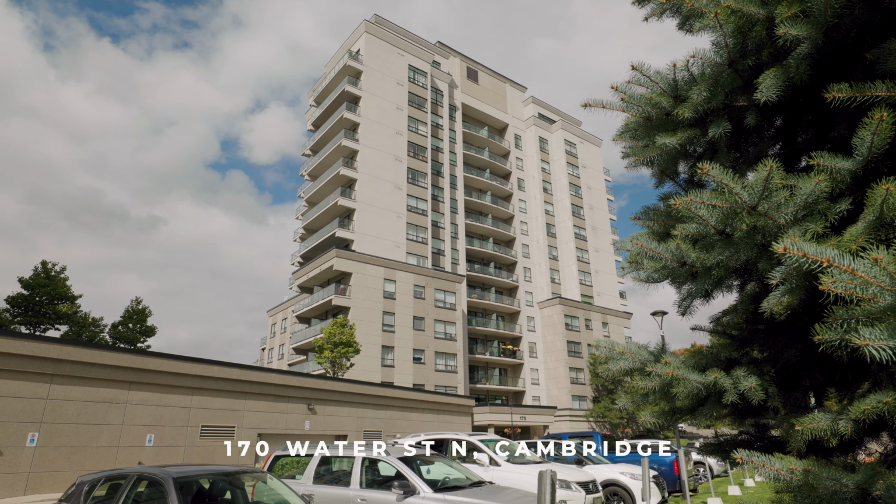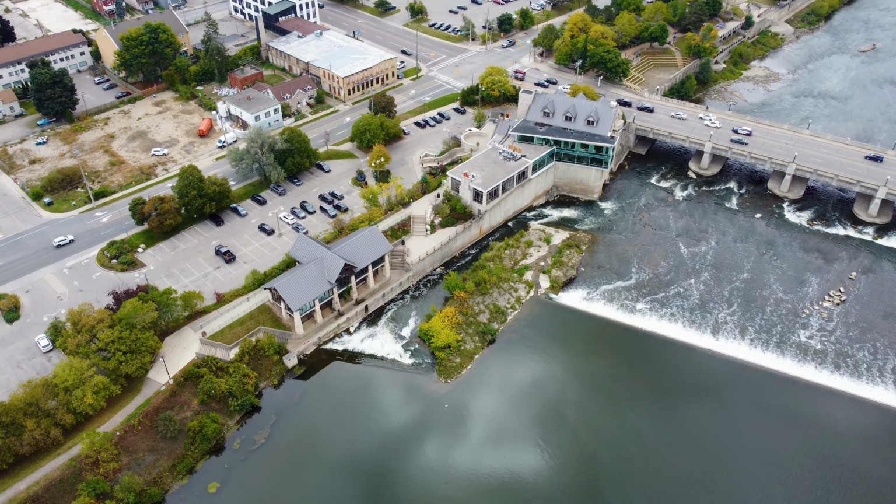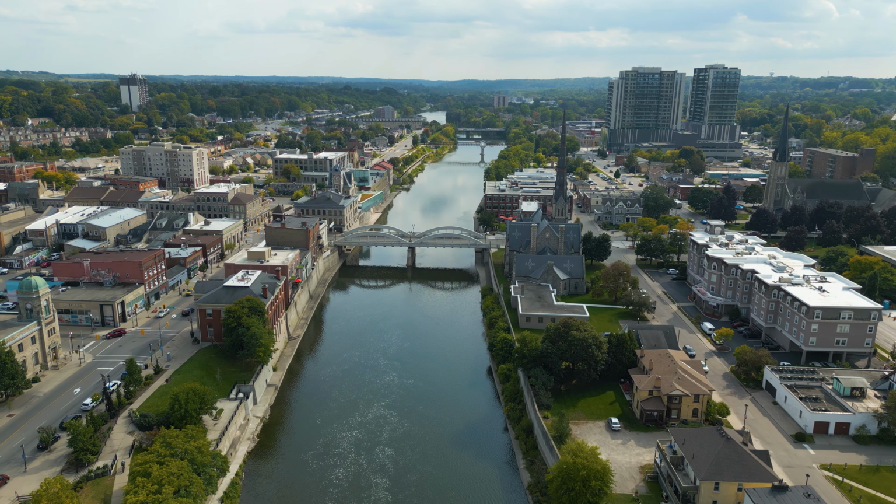Location is all about here. If you walk a few steps in this direction, you have a lot of opportunities for shopping, restaurants, and a lot of coffee shops. If you walk a few steps in this direction, you see where the country meets the city on the trails of the riverbank.